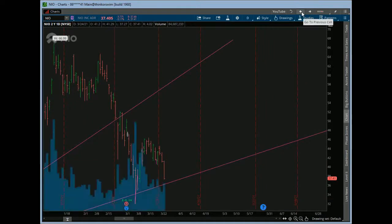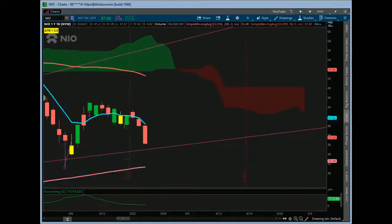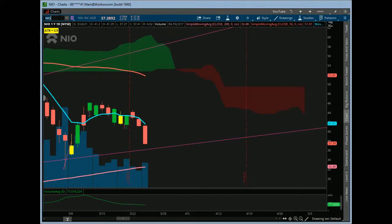Let's take a look at the daily chart and see what we've got going on here. We've got a few chart requests out there. Really appreciate you guys sending those in. Again, keep in mind NIO there under the 80 MA. So good stuff there.